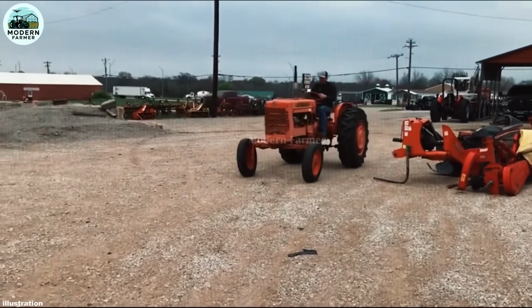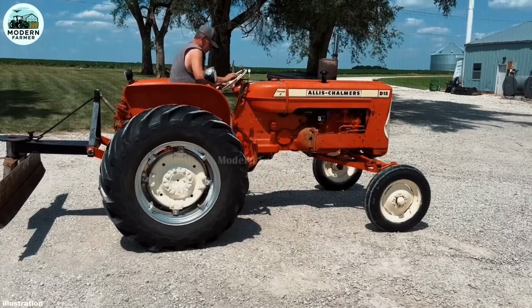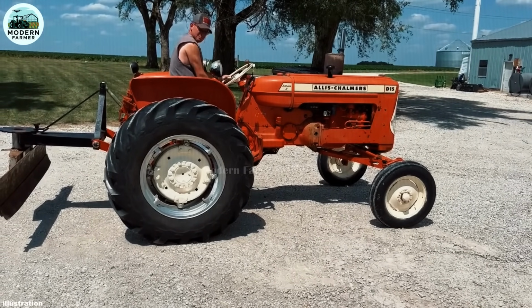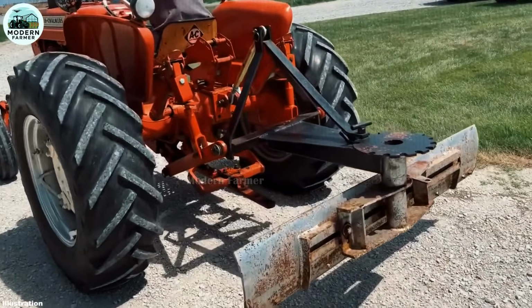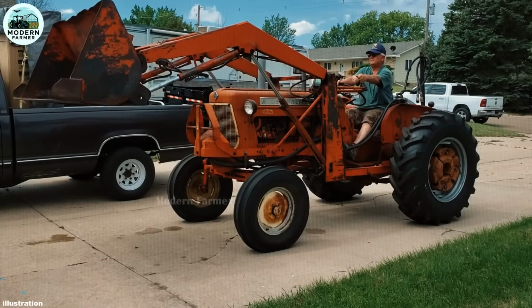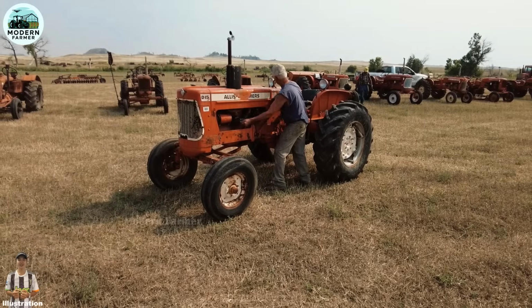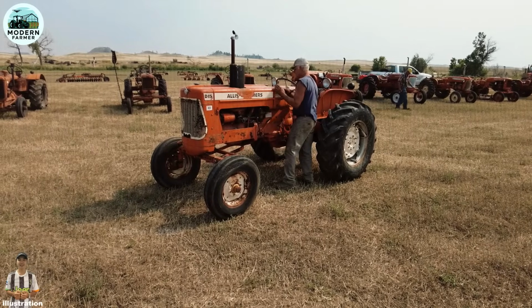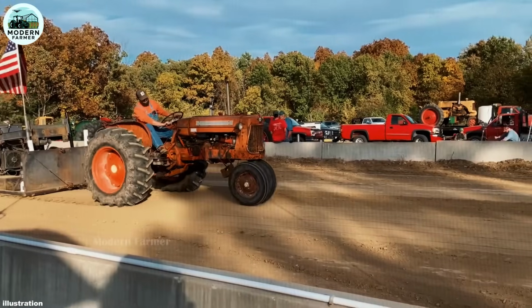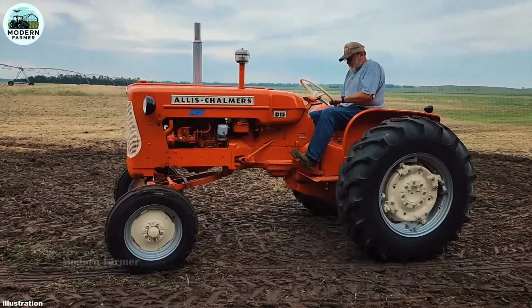If you are lucky enough to find a diesel version with Power Director and independent PTO, you will have in your hands an old tractor that runs as good as a new one. If you need a small, strong, easy-to-drive, easy-to-repair tractor, the Allis-Chalmers D15 is a great choice for any family farm. It's not loud, it's not flashy, but it gets the job done, and doesn't let you down.